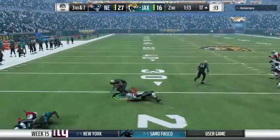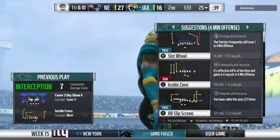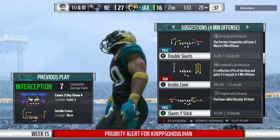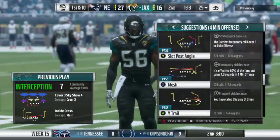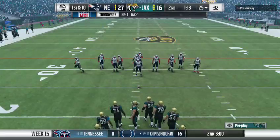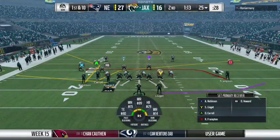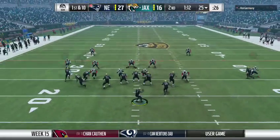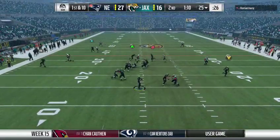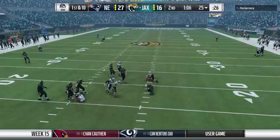Intercepted. Picked off at the 18. And the return will stop right around the 25. Brandon, this is why golfers do their best to never count a score in their head before the ball goes in the cup. This looked like a slam dunk for points on this drive, didn't it? Instead, they throw an interception, and they're going to come away empty. They'll come out throwing here on first down. Flushed out right.